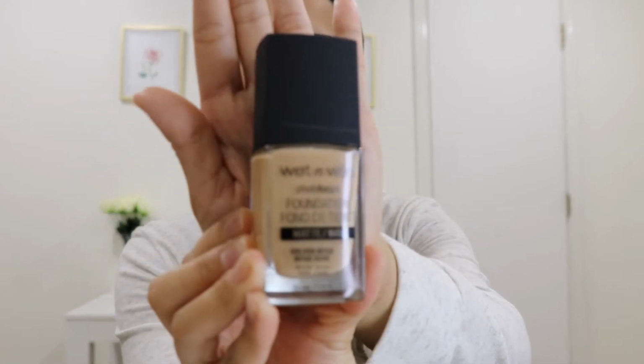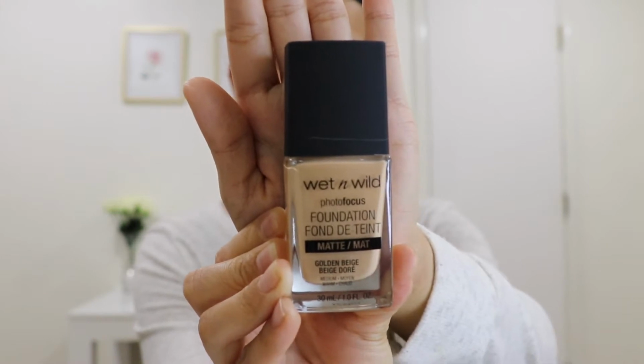So first, I picked up this Wet n Wild Photo Focus Foundation in matte, and I got mine in the shade Golden Beige. So I heard some really good reviews on this. I've seen it for quite a while now when I go to the store, and I hadn't decided to pick it up yet just because I didn't know if it was any good.